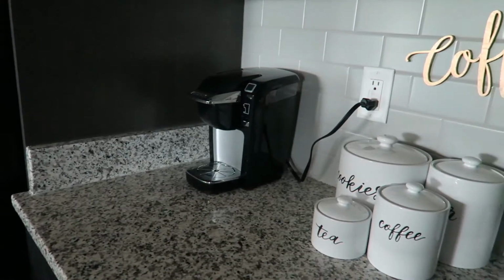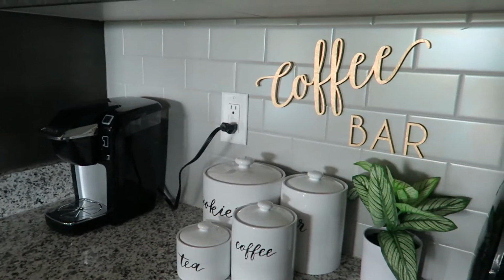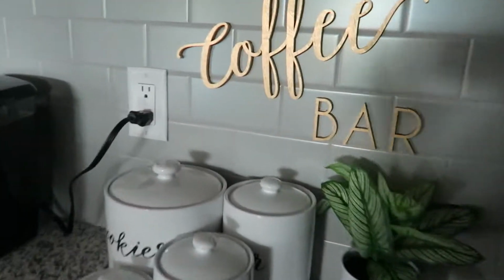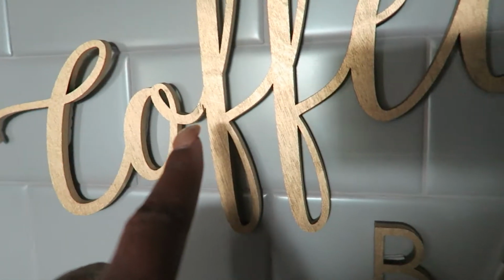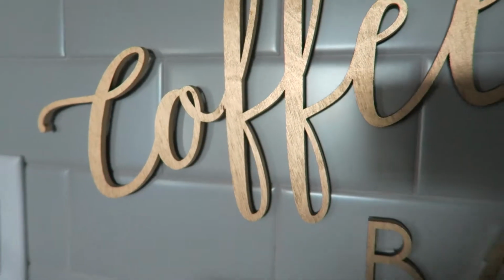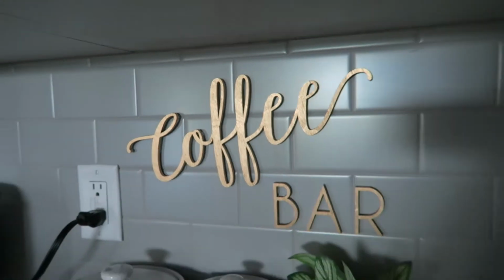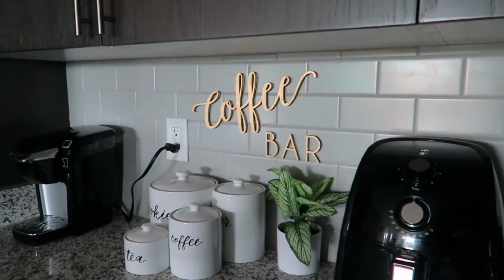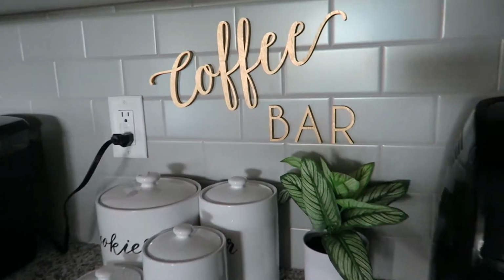So we should still be good to go. Alright, so I finally figured out how to put this up, sort of. I have to say, it actually snapped right here. Can you see that? So I took pictures. If it really snaps off, I'm going to contact the seller and see if they'll replace just the coffee word. But you can kind of tell what I did.